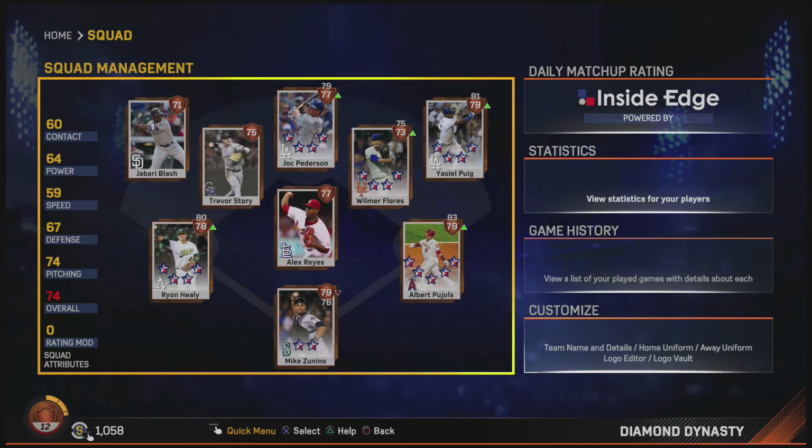And finally, our starting lineup is Jack Peterson, Jabari Blash, Ryan Healy, Yasiel Puig, Albert Pujols, Trevor Story, Mike Zunino, and Wilmer Flores. But that is the squad. It's looking pretty good. Let's try to make it better.